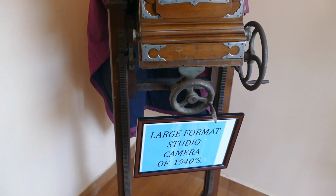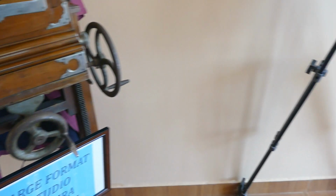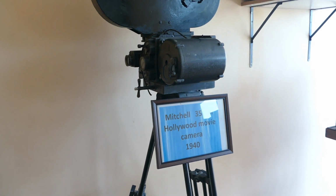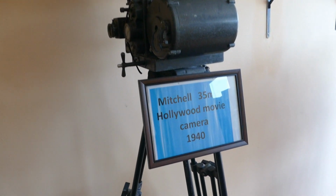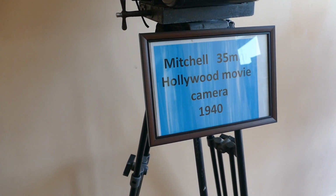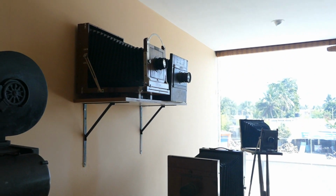The original studio camera, a 1940s camera. It's a Mitchell 35mm Hollywood movie camera. It's a world-level famous camera, Mitchell. A huge camera, very rare, only one in India.